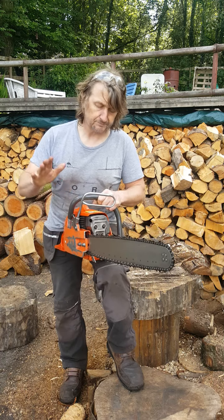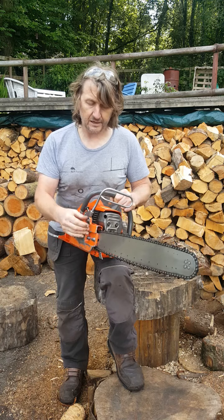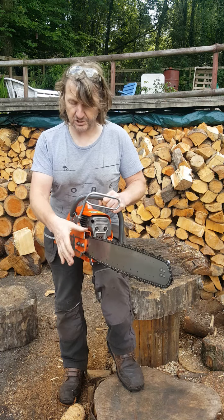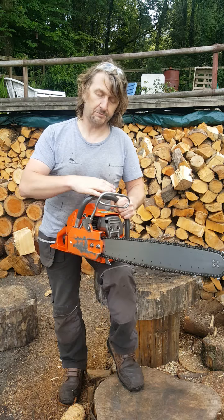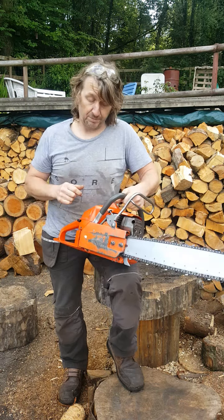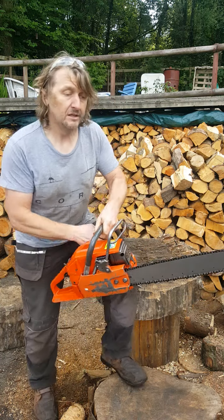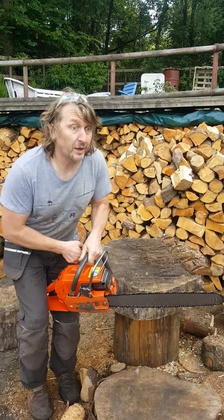So I've sympathetically changed over the handle to a 266 SE all metal brake, just because I love the way they look and I love the feel of them, and I don't like the plastic version. Let's start this baby up. Ooh, straight away.